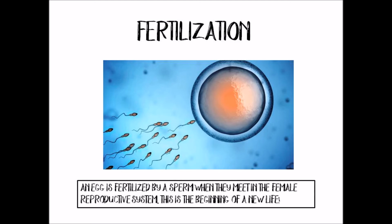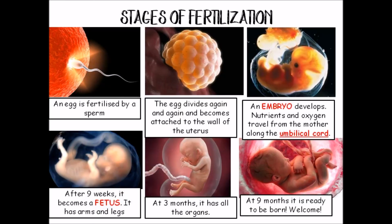When sperm meets an egg inside the female reproductive system, it is called fertilization. This process is the beginning of a new life, the formation of a baby. Let's see the different stages of fertilization. Number one, an egg is fertilized by a sperm inside the female reproductive system. Then the egg divides again and again and becomes attached to the wall of the uterus.